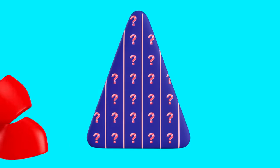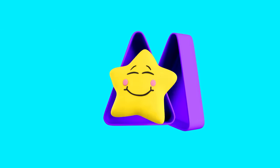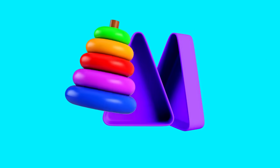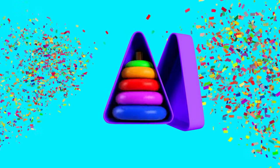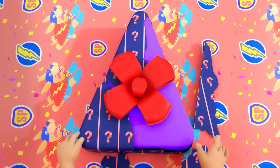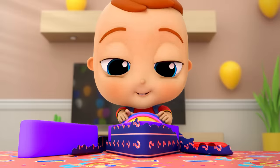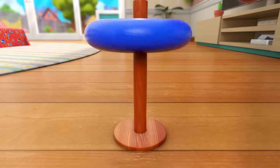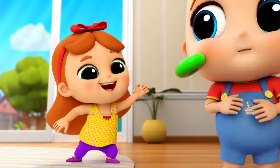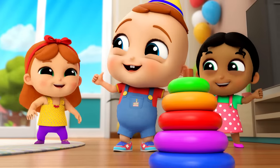Guess what's in the box? The box, the box, box, box. It's pointy! It's a triangle! Guess what's in the box? What's in the box? It's a toy! Yay!